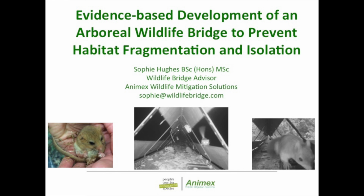A trial was undertaken in Japan which highlighted the success of a specific design of arboreal wildlife bridge in connecting two areas of woodland dissected by a road. Animex and PTES installed an adapted design of this structure in the UK and have undertaken a dedicated monitoring programme to determine its suitability in connecting two areas of fragmented habitat for the arboreal Hazel dormouse.